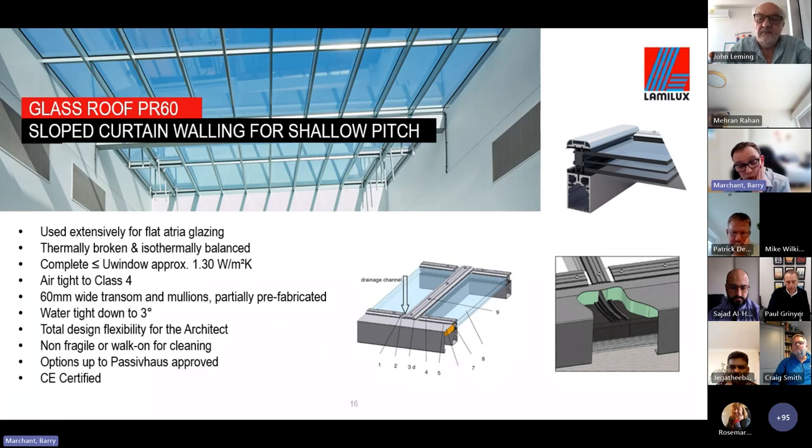Also, we can offer non-fragile, including maintenance walk-on glazing specs where required, and we will talk about all of that a little bit later. We can also supply this in 30-minute, 60-minute, and now even 90-minute fire-rated versions as well.